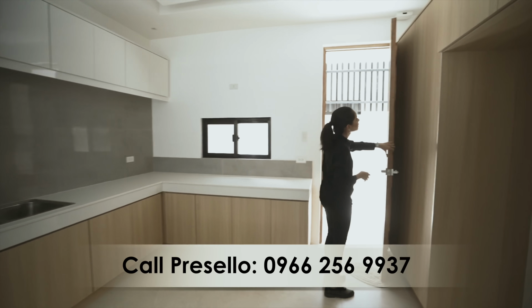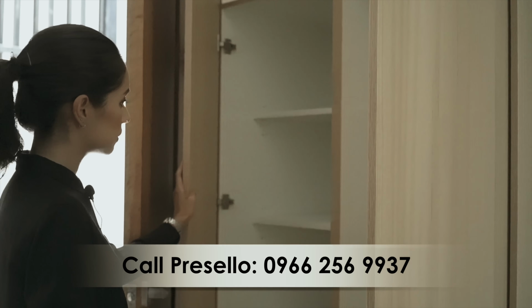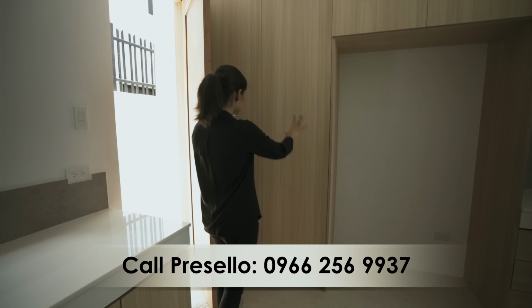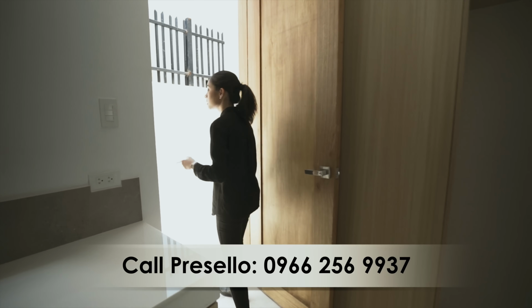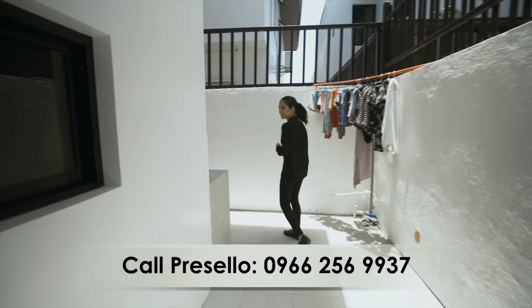Okay, I'll just check this out. It doesn't have handles. You just push it open, and voila, storage. Looks very, very clean and flush. Okay, so this door leads out into the side that we saw earlier. Please excuse the fresh laundry.